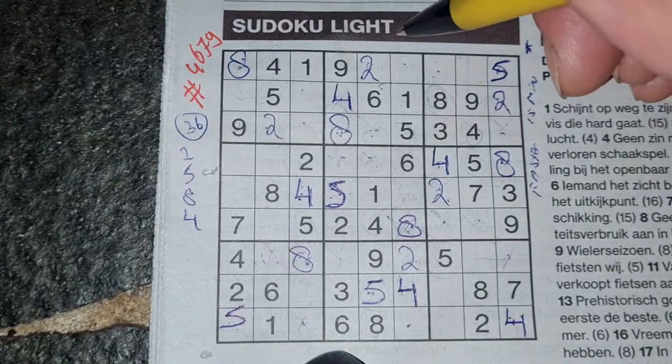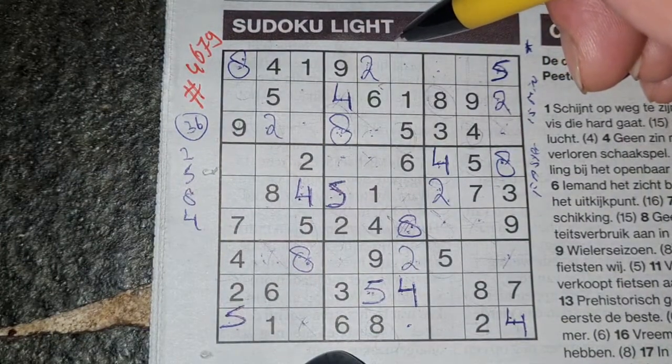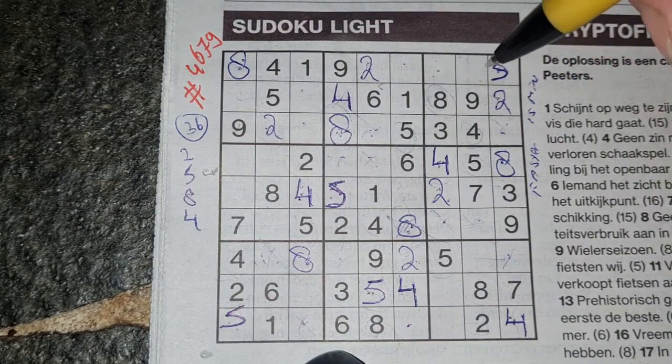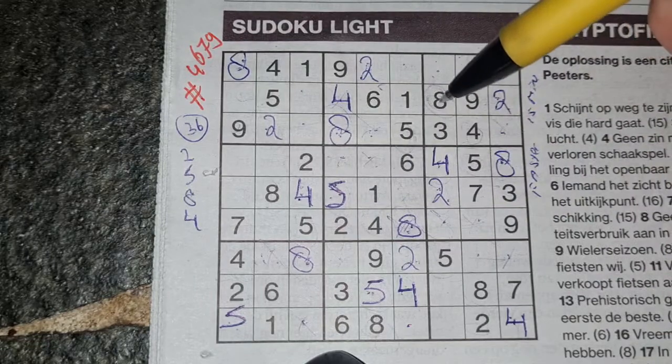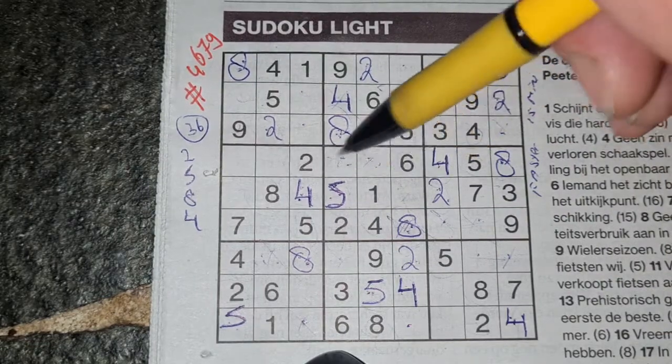Digit number 4, number 4. All right. Okay. How about? Let me see.